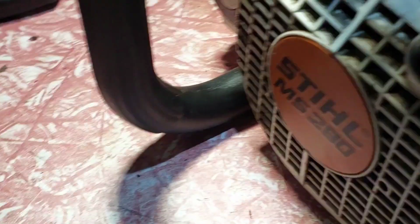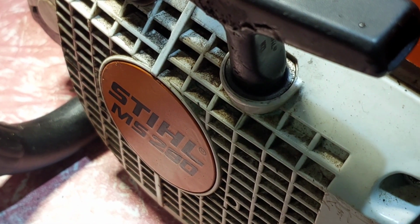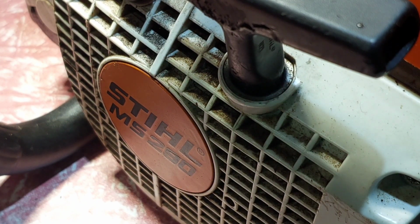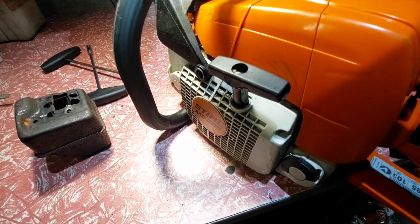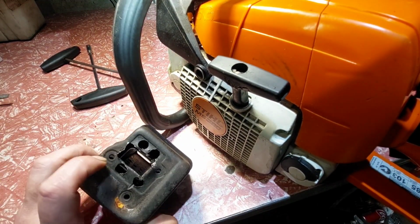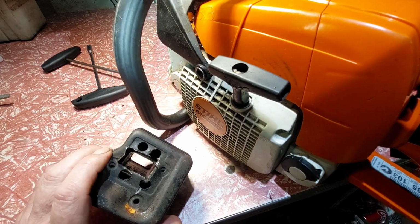I'm going to play around with Aaron's MS290, and apparently his was not mine. Shark bites on the piston, on the wire. Now, has this damaged the piston? I don't know, and I'll have a look at the evidence.